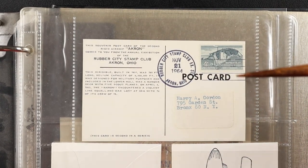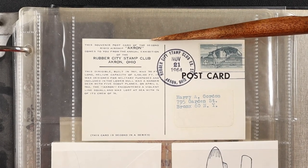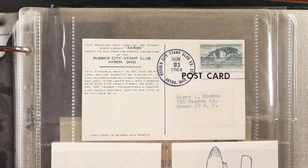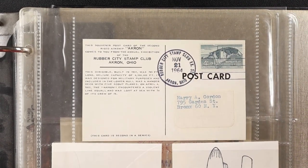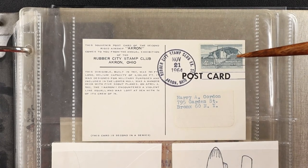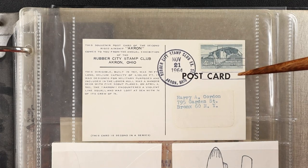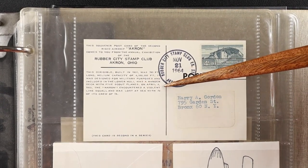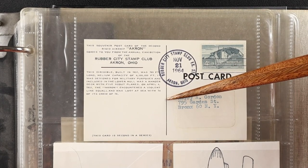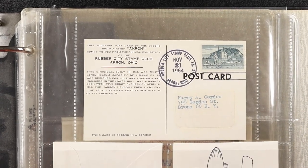Alrighty, so it's gonna be a postcard from 64 next. It says it's a souvenir postcard of the second rigid airship, the Akron, comes to you from the annual exhibition of the Rubber City Stamp Club in Akron, Ohio. Says this dirigible built in 1931 was 785 feet long at a helium capacity of 6,500,000 feet, and it was designed for military purposes, and included in the lower hull was a hangar deck with 5 scout planes. On April 4th, 33, the Akron encountered a violent line squall and was lost at sea with 74 of its crew of 78.